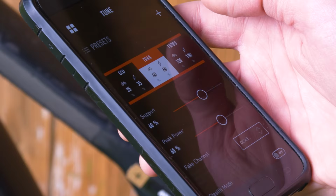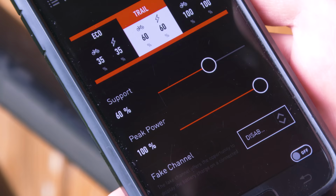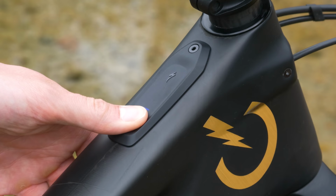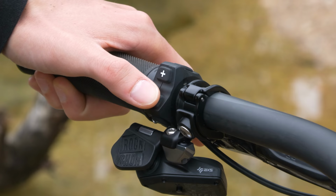We got the best performance out of the motor after adjusting the tune just a little bit with specialized mission control app. Our hot tip, crank up trail mode to get a bit more top end speed without sacrificing much battery. The ability to precisely customize the output is really cool, and the app actually has even more for those that want it. There's a stealth mode and a battery minder.